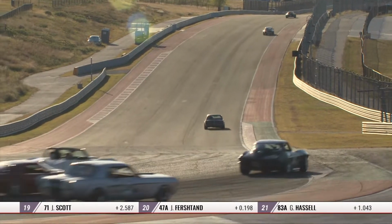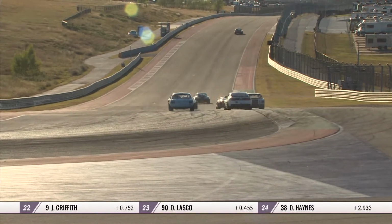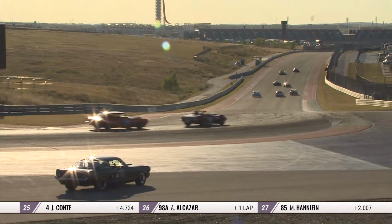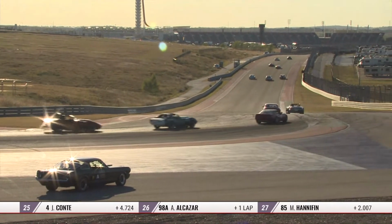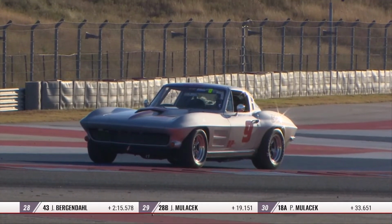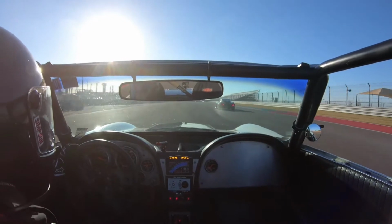He stopped at turn 11. Can't see where he is, but he's right underneath. Somebody else is going wide. Through there, that Mustang. Ah, there you go. Parked it up. Number 9 of Jana Griffith, 1964 Chevrolet Corvette Coupe.